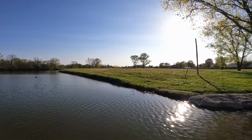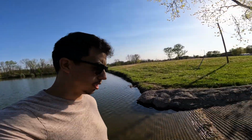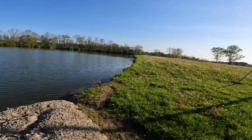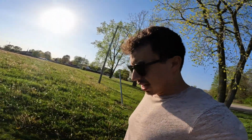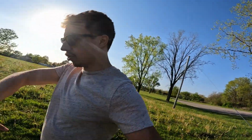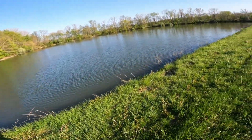There used to be a nursing home right over here. They just tore it down within the last year or so. So now it's just a giant open field, which I think looks way nicer because you have a lot more room. The nursing home's fence used to run straight along right around here, so you didn't have much room between the edge of the pond and the fence.